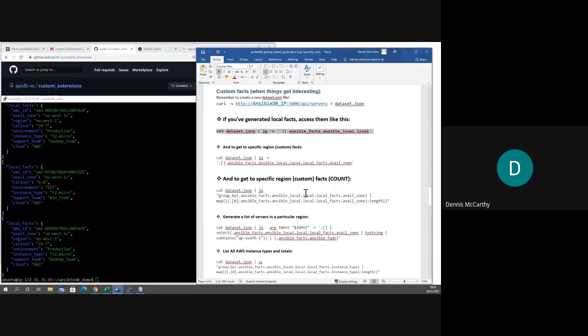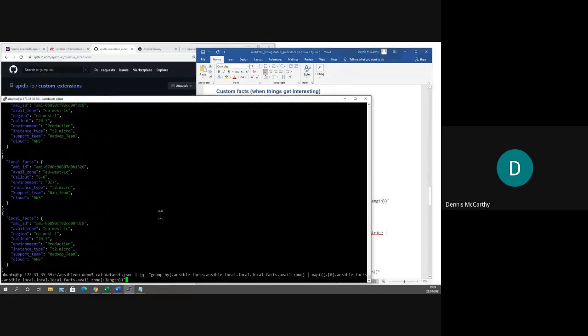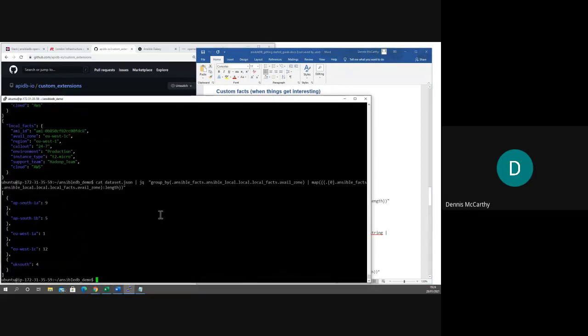So let's look at something else. So let's look at a specific region. So again, it's a custom fact. Let's look at what we've got in each region. So straight away, I know in AP South, I've got 9 servers. In South 1B, I've got 5. I've got 4 Azure servers here.